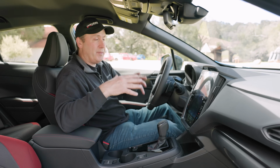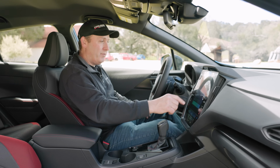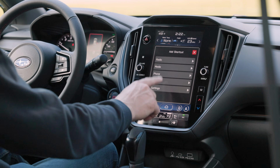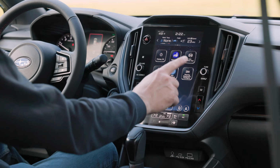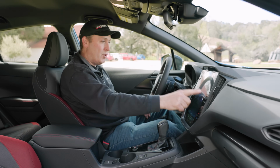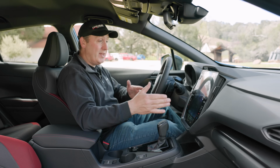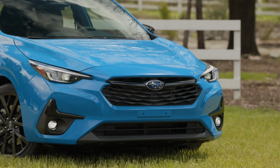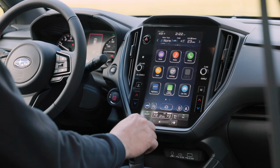If we want to bring something that's a little deeper in the system forward, we can do that here. For example, settings. If I want to turn off the steering responsive headlights, now I have a button just a click away, and now they will be locked facing straight. Turn it back on, and they will pivot with the steering wheel, which is a really neat feature. That comes standard now on all Imprezas, which is really cool. Hit this button, we go back home again.